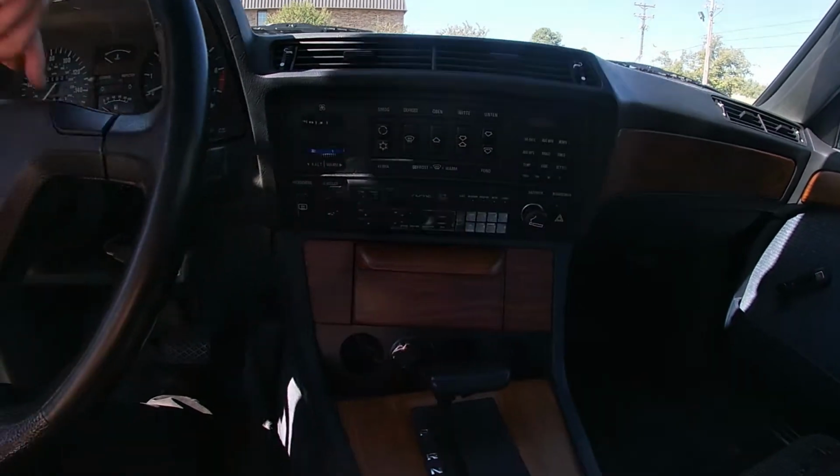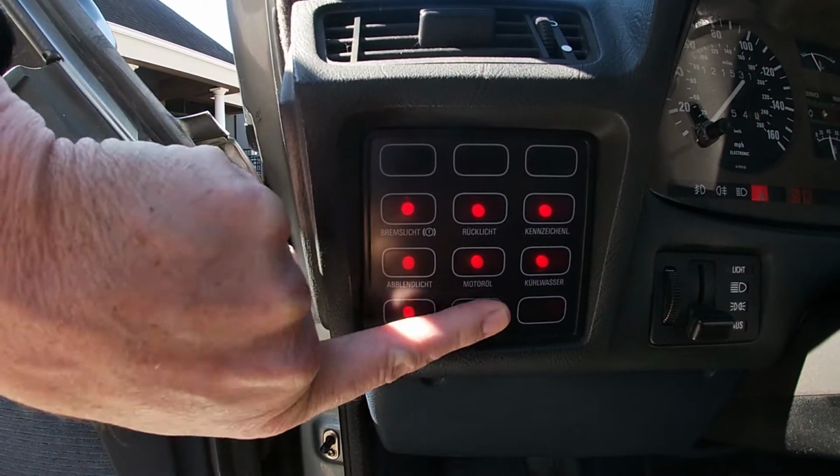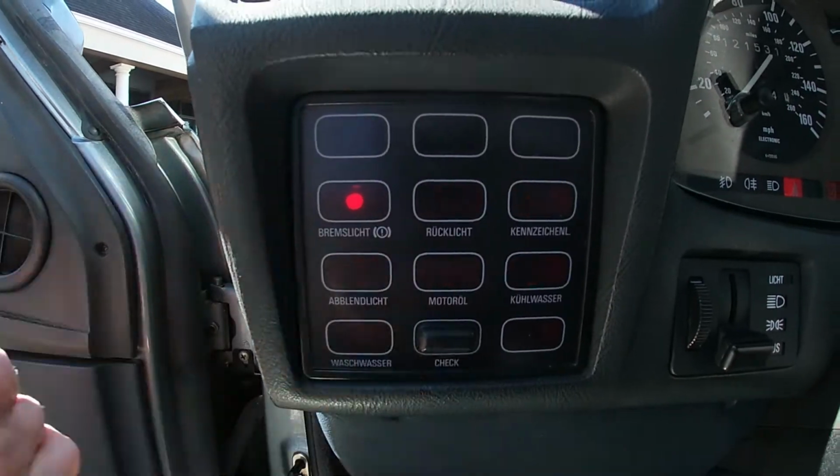Speaking of, check out this little indicator light panel. This thing is so cool, and this totally screams 80s. It's even got a little test button to make sure they're all working.